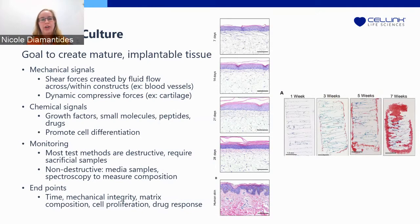But there are other techniques, especially light-based spectroscopy that's growing, which could potentially give you an idea of what the composition of these constructs are over time. So you can see on the right here, I had an example. This is the initial scaffolds with cells that have just been seeded, and over time the cells are producing, in this case, a red matrix component. And with more time in culture, they're producing more and more of it. And so how do you assess how much matrix has been made non-destructively? So maybe something like spectroscopy could be used for that application.